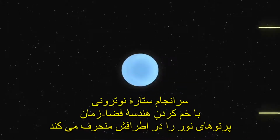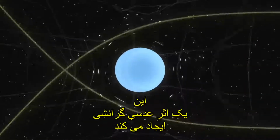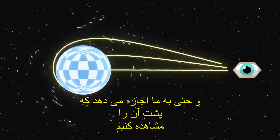Finally, the neutron star deflects light rays around it, bending the geometry of space-time. Like a black hole, it creates a gravitational lensing effect, distorting the image of surrounding objects, and even allowing us to observe its rear.